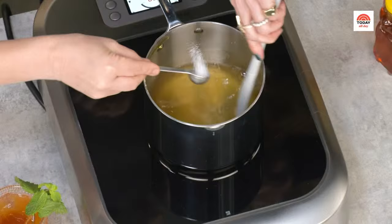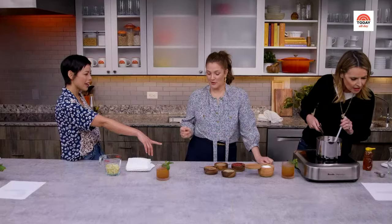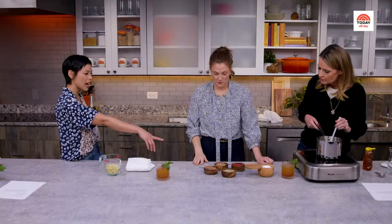Let's add in the salt. Are you sprinkling it on purpose? No, I am, because I don't like to dump it. Then you have to work harder to get the solubility. If you shake it in, I feel like it's just a better method. That's actually a very good pro tip. And then, Drew, I'm going to have you add in the fennel seed, which is half a teaspoon. Lovely.